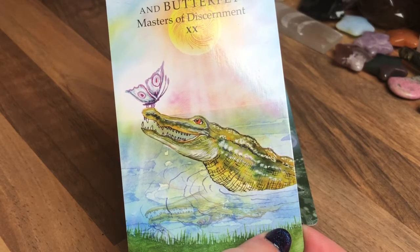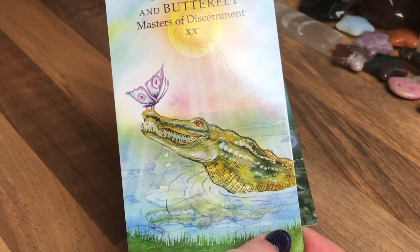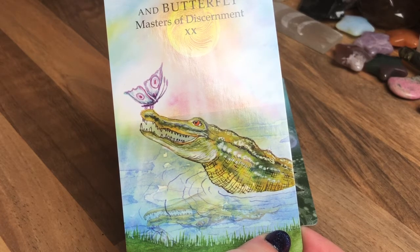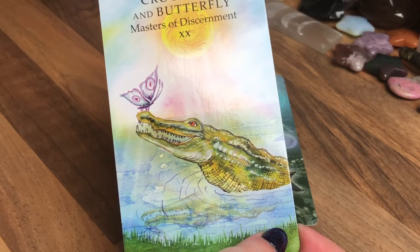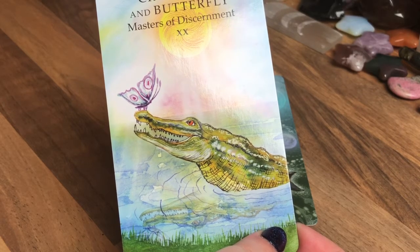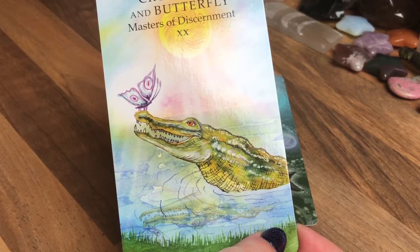Surprising allies Crocodile and Butterfly, two powerful representatives of transformation, bask in the sun. By releasing assumptions and expectations of life, we open to beauty. Crocodile and Butterfly recommend self-honesty, so we may celebrate our true identity. Guide to primal waters of self, the crocodile uncovers hidden emotions. The butterfly's delicate touch encourages us to let go, spread our wings and soar. That's actually really interesting.